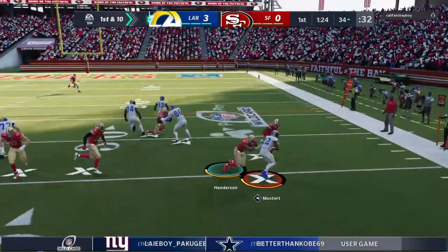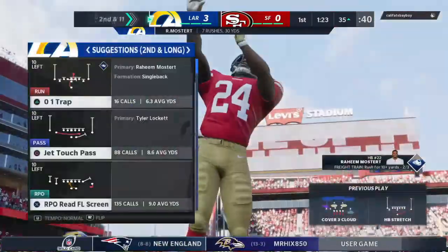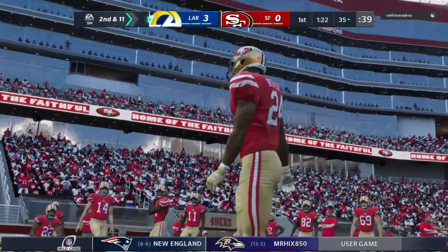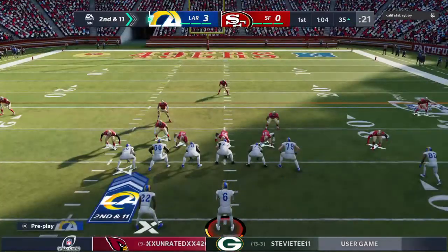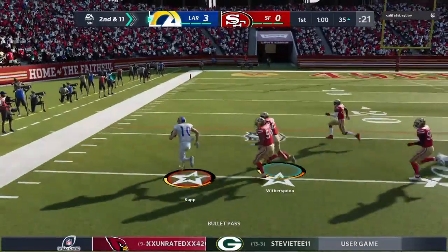Now Mostert. And that play is blown up, losing yardage back at the 35. Officially, it's a 1-yard loss. That's going to bring up 2nd and 11. He's got exactly what you're looking for, the ability to not just diagnose a play quickly, but to make a play as well. Nice job there tackling him for a loss.